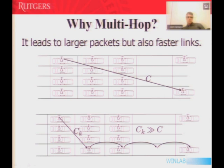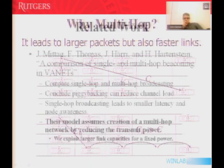Now, while that is true, you also have this issue that in a multi-hop network, cars will end up piggybacking more state information than otherwise. So on average, you will expect larger packets, but you also have this chance of ending up with high rate links. So you basically want to find a rate that can offset the large packet size and then give you some gains as far as system age is concerned.